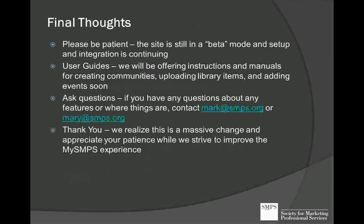So a few final thoughts before we get to questions and answers. Please be patient. We're still in a beta mode. We're still loading documents in. We're still making changes and tweaking things here and there. So if you run into any trouble, please let us know. We're not 100% there yet, but we're ready for you guys to start getting in and taking a look.